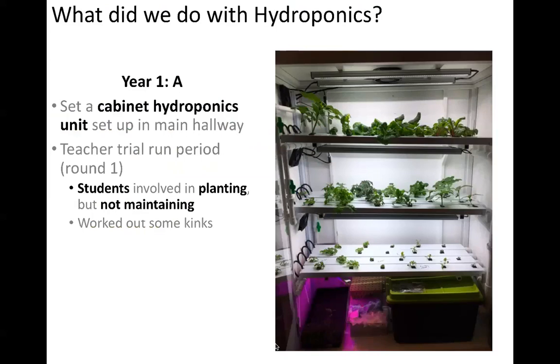When we first got the system, I'm a science teacher, but I had zero experience with hydroponics or anything like that. I'd never done anything like it before. So Dan came in and helped orient me and showed me how to use the system. It was pretty easy to figure out. The unit was placed in our school right in the main hallway, so it's the first thing people see when they walk through the door entering the school, and kids and teachers are walking by it all day, every day.